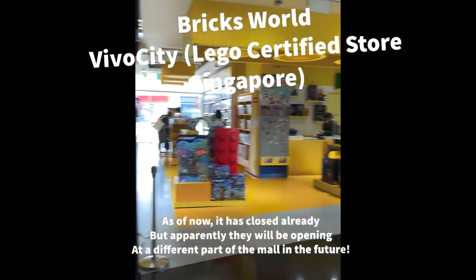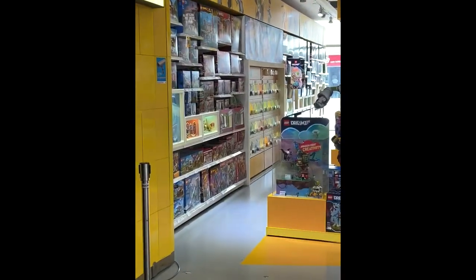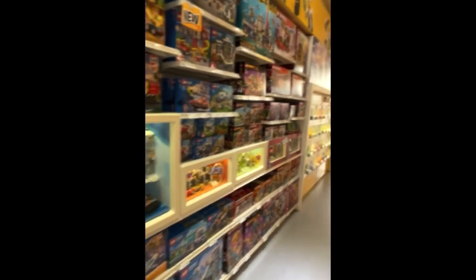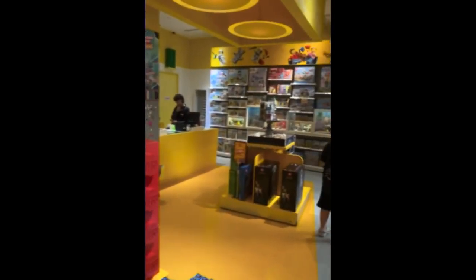Guys, today we're at the VivoCity Lego certified store, Bricksworld, which is going to be closing down in a few weeks or days. Yeah, they're going to be moving to a new location in Vivo, so let's take a look. Honestly, I'm glad that they're moving to a new location because this Lego store is tiny and really small.